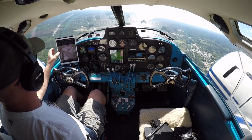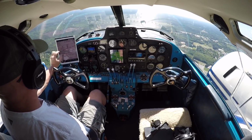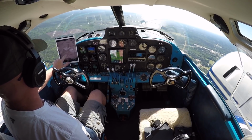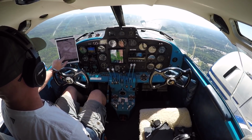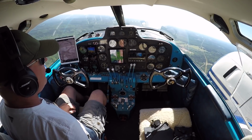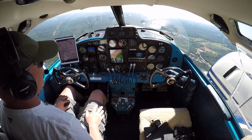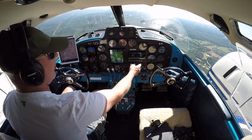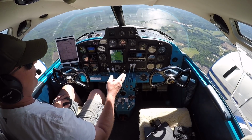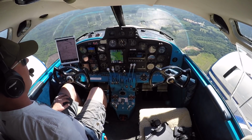Alright, so we've got the approach in our approach plate. Our altitude, we've got to be at 3,000 feet initially for this, or no, I'm sorry, we're at 2,400 feet for this approach. So right now the airplane is getting itself on our nav course. And at about 2,400 feet, I'm going to hit altitude. So now we have altitude and the nav set for the approach.